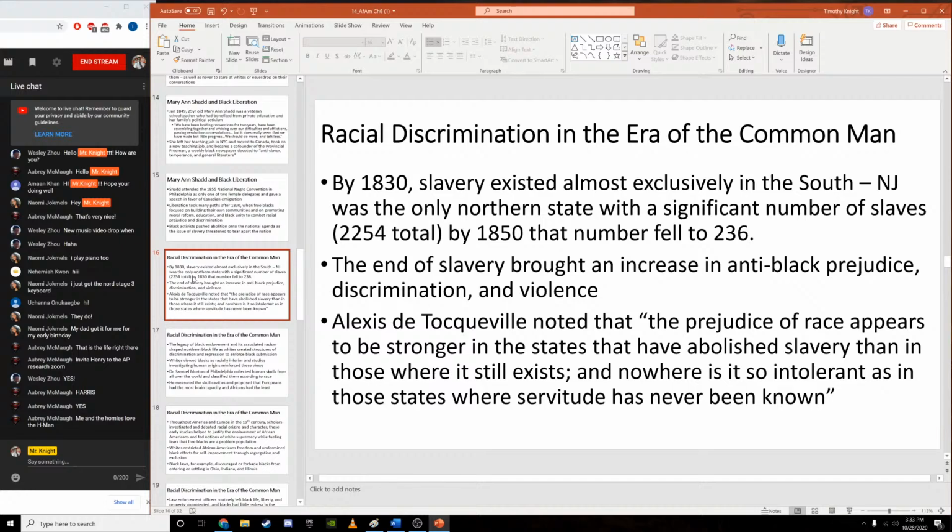But what you'll find in this era of the common man in the Jacksonian period is that while slavery existed almost exclusively in the South, because New Jersey was the only northern state with a significant number of slaves, in the period of the 1830s, 40s, 50s, African Americans faced increased prejudice, increased discrimination, increased violence as a result of their racial identity, the color of their skin being black. So as gradual emancipation took hold, it had an inverse reaction of increasing racial prejudices.